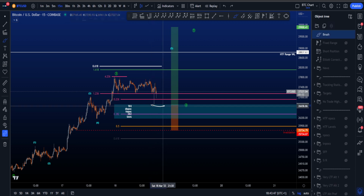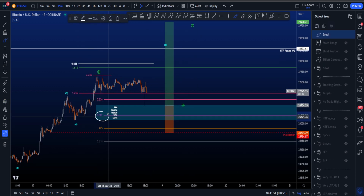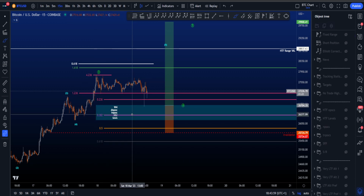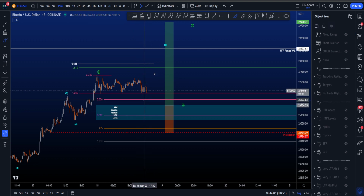Possibly, I don't know. We hit the target area. Usually the most common target for a wave 4 is hitting the 0.382 or ending somewhere in between the 0.382 and the 0.5. At the moment we wicked into the 0.236, which is also a target for a wave 4, but it's a bit more rare for price to only bounce on the 0.236 and then move to the upside. But again, you can never say never.